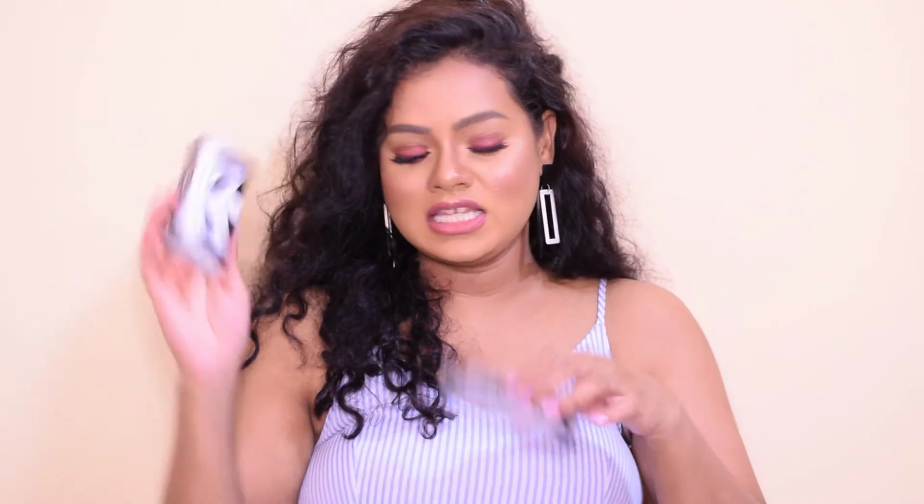I also purchased 2 eyelashes from the brand Pack. This is in the variant Pack 58 and the other one is Pack 53. I love both the eyelashes, and I think Pack eyelashes are one of the best eyelashes in the affordable category. The eyelashes are very lightweight and they give a lot of volume, lift, and they look amazing on the eyes. I love the Pack eyelashes and I highly recommend these eyelashes to all of you.